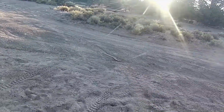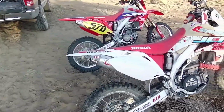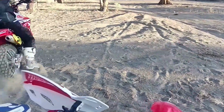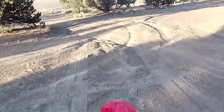The bike's prepped and ready to go. The sun's coming up. It's almost 8 o'clock. We're right on time. Just to give you a heads up, you will hear some one-sided conversations, and that's due to when you wear helmet comms and push to talk. So that's the one-sided conversations you'll hear.